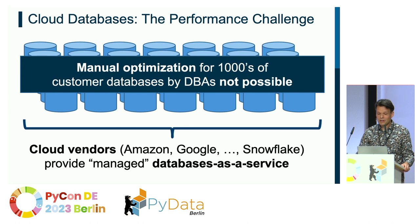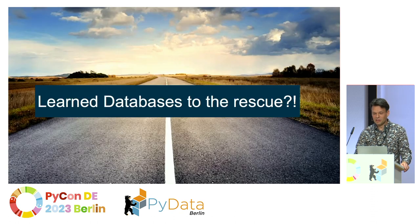Therefore, this manual approach of optimizing your database individually for every database a customer brings and for every set of queries the customer brings does not scale at the size of the cloud anymore. So the question is what to do here. This is where the things we are working on come to stage, where academia and industry are currently thinking about a direction called learned databases. The question is, can they solve this problem by building databases that can provide high performance for any type of data set that the user provides and any type of queries the users submit?